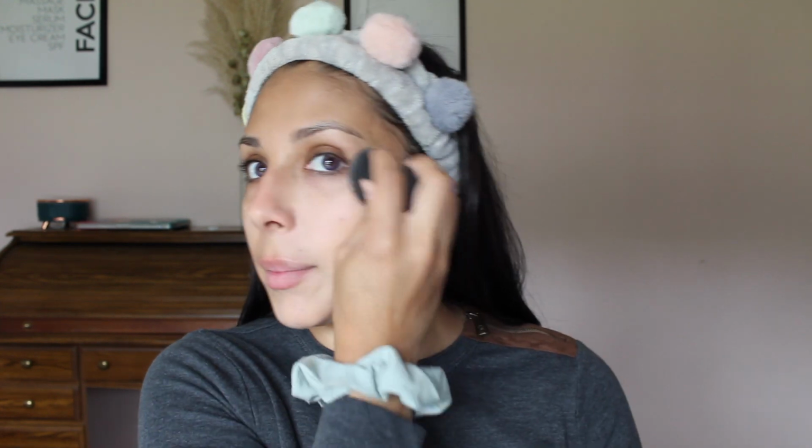I kind of like to just rub my foundation in first and then go in with my beauty blender and blend it out or buff it out, because I don't like my beauty blender absorbing all of the product. I think this is too light for me. I got really dark the last few weeks out on the water.